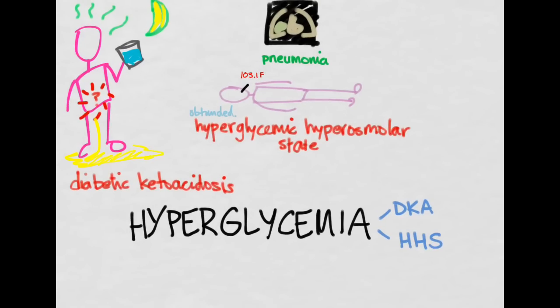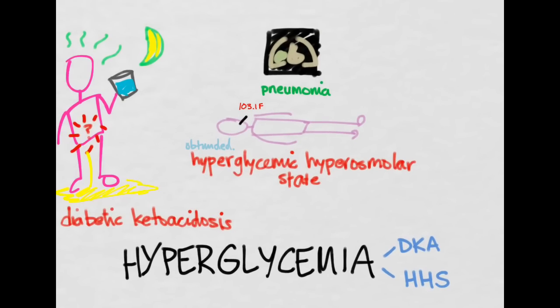of high blood sugar that we're going to see in the emergency department. We already took a quick peek at it. This is diabetic ketoacidosis and the hyperglycemic hyperosmolar state. This name tends to change through the years. We used to call it HONK, hyperosmolar non-ketotic state. I like HONK better than HHS because you get to say HONK. But let's take a look, really, at both of them.